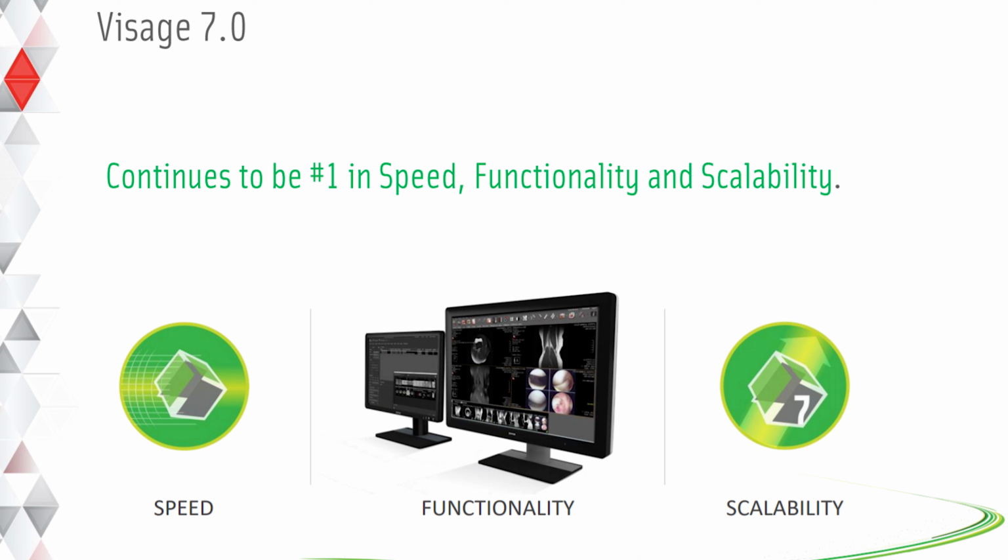Now, this is the other software type that we talked about earlier, which is the medical imaging software. It's called Visage 7.0, and it continues to be number one in speed, functionality, and scalability in this segment.